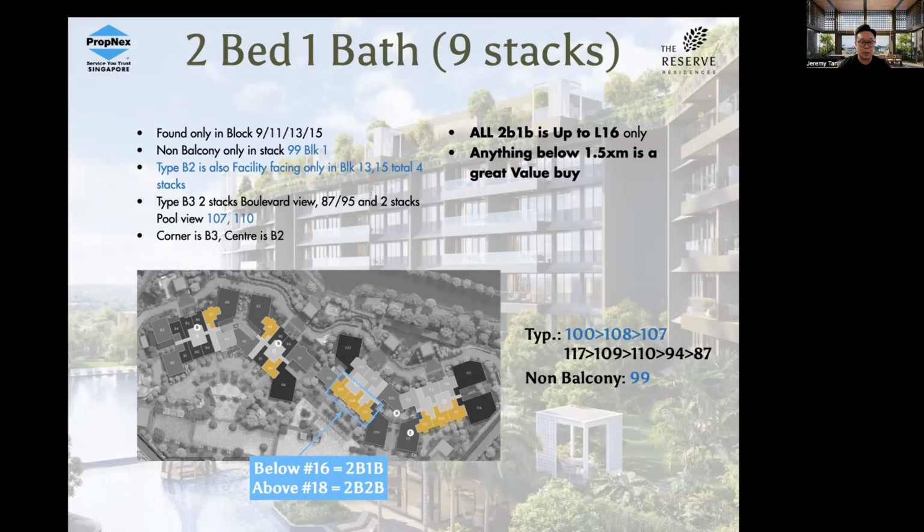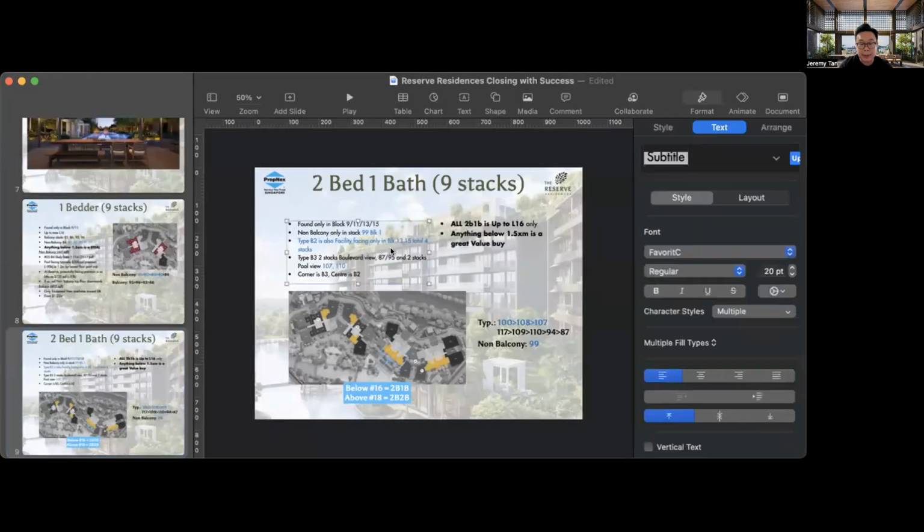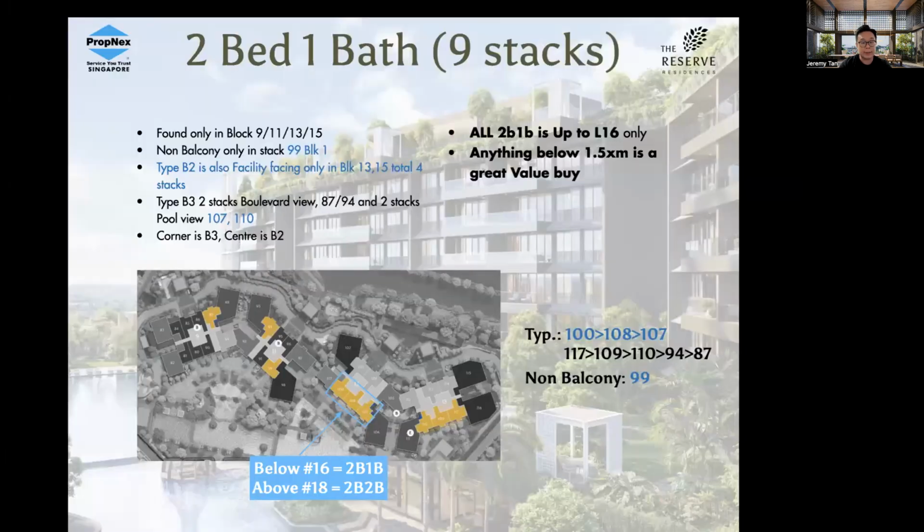Right, let me just change this because it should be 87, 94, not 87, 95. Okay. Right, 87, 94, these are the 2 bed, 1 bath. Okay. Right, so corner is B3. So if you see at the corner, it's B3. If it's at the center, it is B2. Okay, so that is a simplification of it.